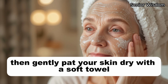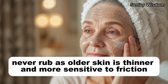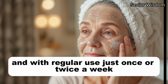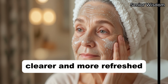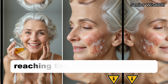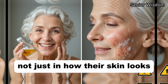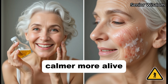Then gently pat your skin dry with a soft towel. Never rub, as older skin is thinner and more sensitive to friction. You might notice a smoother texture right away. And with regular use, just once or twice a week, your skin will start to feel lighter, clearer, and more refreshed. More importantly, your moisturizer will finally be able to do its job, reaching the living layers of skin where healing begins. Many seniors say they feel a difference, not just in how their skin looks, but in how it feels: softer, calmer, more alive.